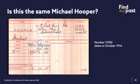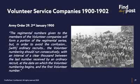That number dates to October 1914, and this particular man, whether or not it's him, then went on to serve with the Lancashire Fusiliers and the Labour Corps. So, having said that regimental numbers were issued sequentially, they were for the most part, and really regimental numbers up until 1914 are fairly easy to understand.